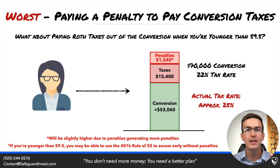Now, this leads us to our last and worst Roth conversion payment method. And this would be taking taxes from an account that will generate early withdrawal penalties. So this is specifically for those that are younger than 59 and a half and wanting to perform a conversion. Let's use a broad example. Let's say you're 45 years old, wanting to perform a Roth conversion, and you don't have some of those other accounts on the outside that we talked about earlier.